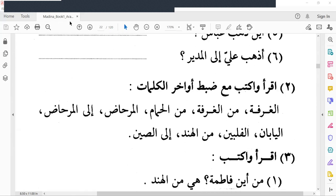Then here we are just going to practice the huruf jar, which we did just before. Iqra wa-ktub ma'a dabti awakhiril kalimati. Read and write, with mentioning the ending of the words. Al ghurfatu, the room. Minal ghurfati, from the room. Minal hammami, from the bathroom. Al-mirhadu, toilet. Ilal-mirhadi, to the toilet. Al-yabanu, Japan. Al-Filibbin, Philippines. Minal-hindi, from India. Ilas-sini, to China.